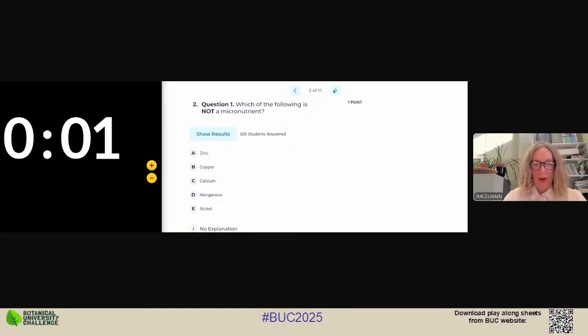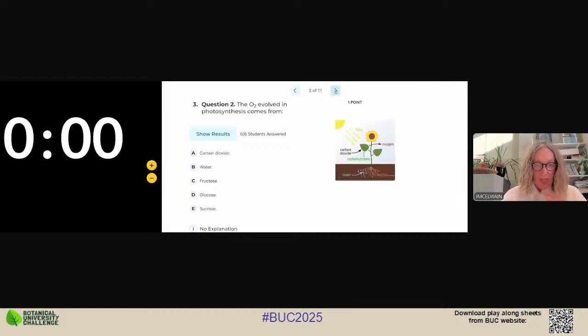Okay, down to the wire, lots of concentration on that one. So now on to question number 2. The oxygen evolved in photosynthesis comes from A, carbon dioxide, B, water, C, fructose, D, glucose, E, sucrose.